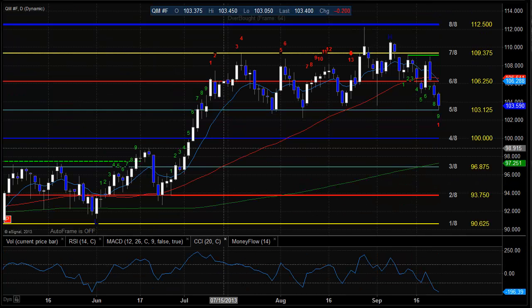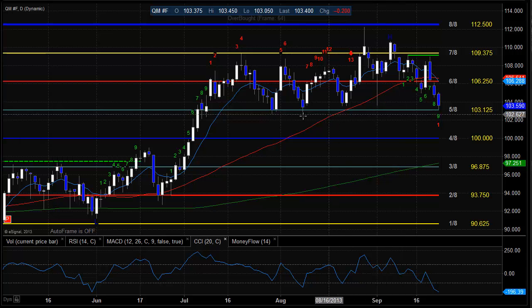The oil futures today definitely were fairly weak, but they didn't break near-term support. You can see near-term support held here at 103 1/8. We're 9 bars down on the Seeker count, so now what we're going to be looking for is a leveling off or return back to the upside off of the current market technicals.